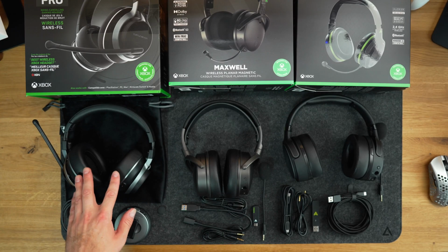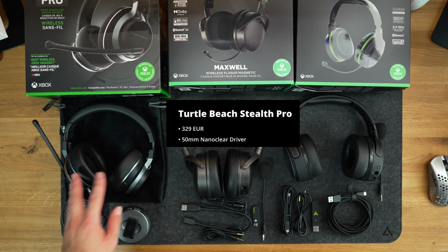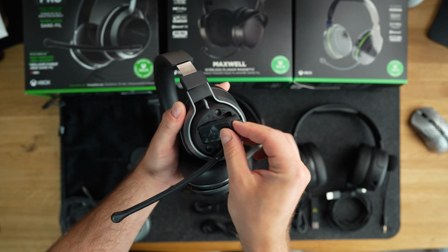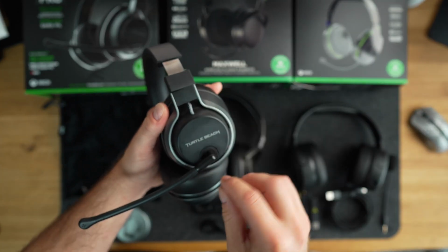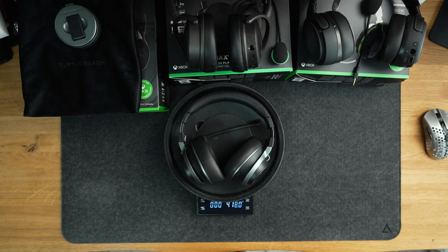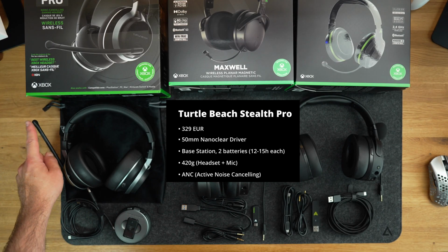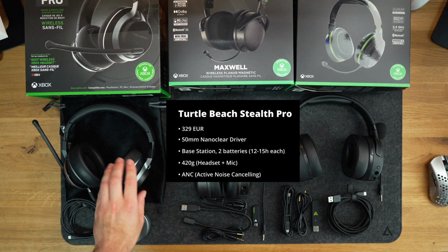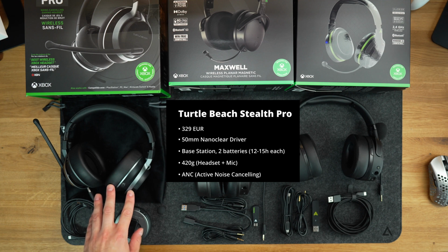So let's start with the Turtle Beach. The Turtle Beach comes with a 50mm nano clear driver. It comes with a base station with 2 batteries. Each battery has a lifetime of 12 to 15 hours and the total weight of the headset with microphone is 420 grams. It also comes with ANC, so active noise cancelling, but no noise suppression for the microphone. It only cancels sounds coming from outside to the inside of your headset, but it doesn't come close to Apple AirPods or the Sony ones.